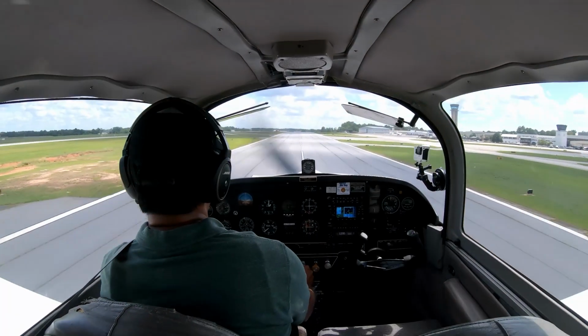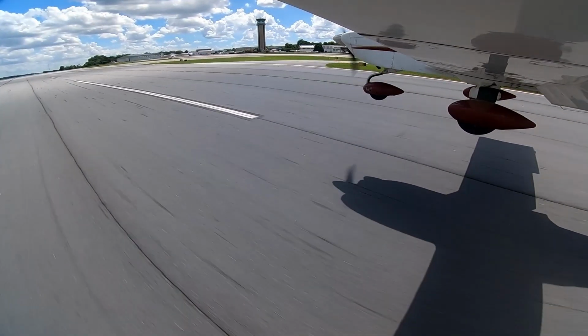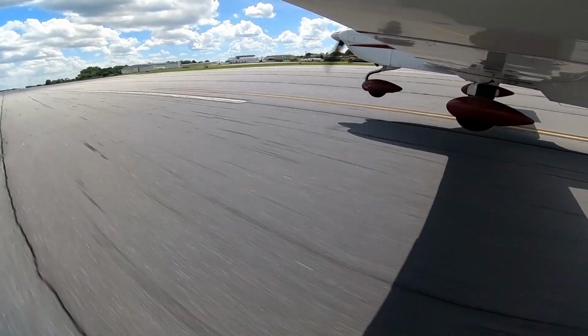Tower, option 347, 6 from Sham. Option 347, Peachtree Tower, runway 21 left, clear to land. 21 left, clear to land, option 347.